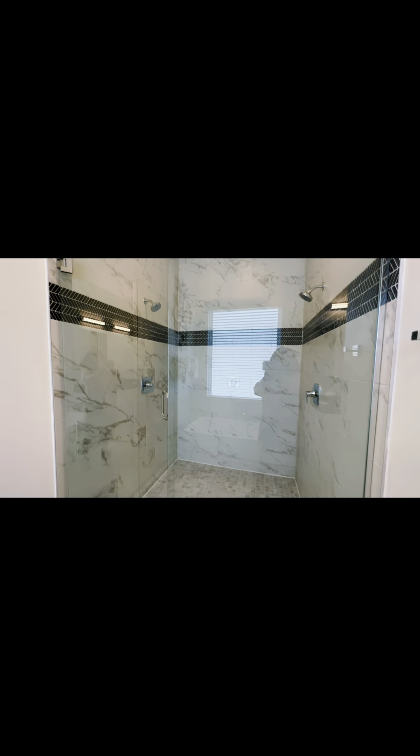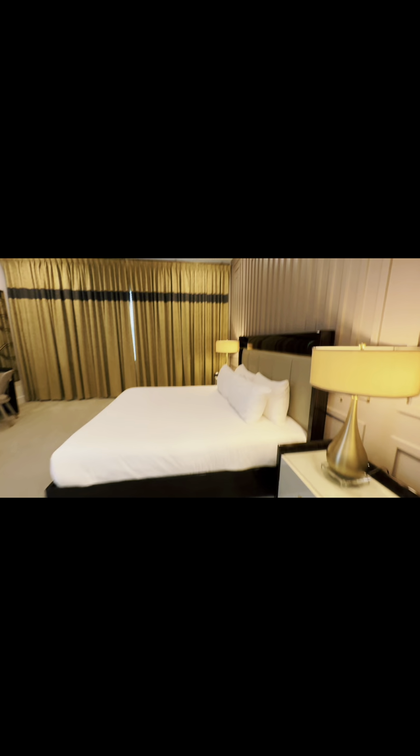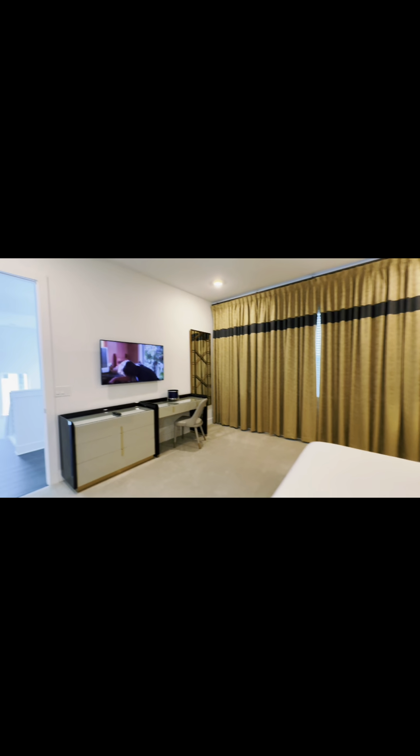Perfect. The designers of this home really put thought in it. It felt homey. It didn't just feel like a rental property. They did excellent choice in furniture and fixtures and color schemes. Like, they really did a good job.